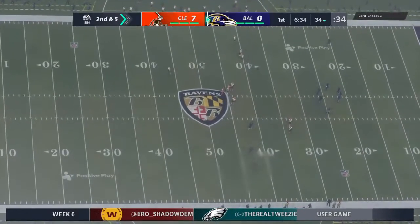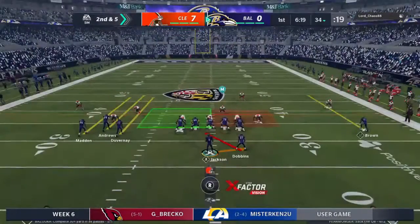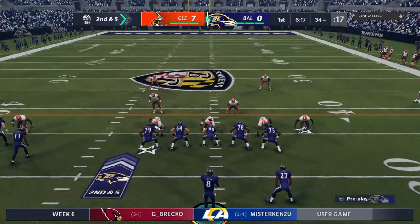You know me, though. You know what I'm going to do. Circle round twice for the encore. You know.